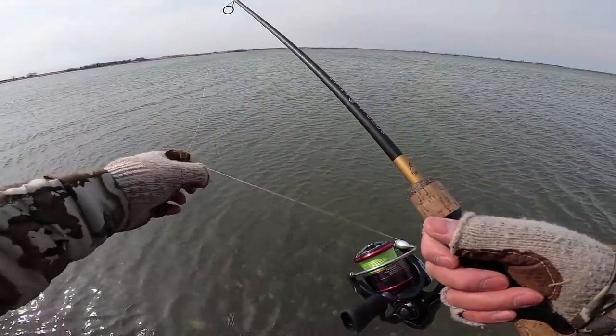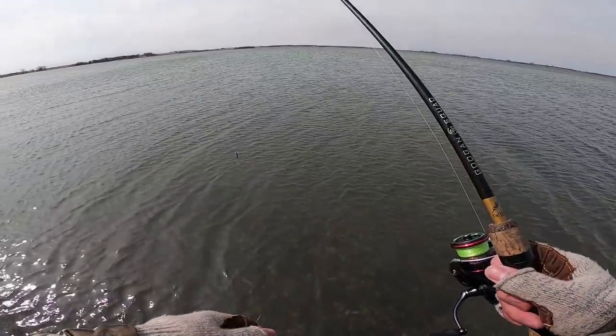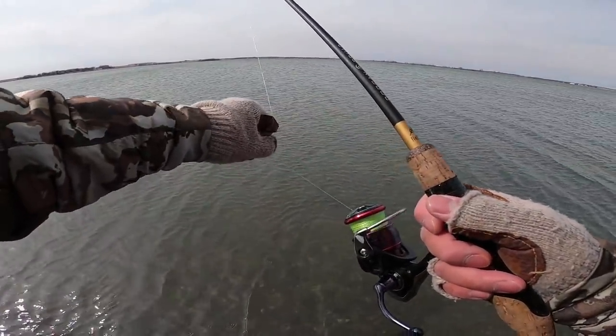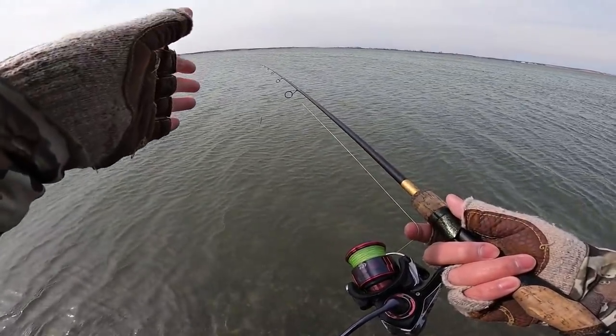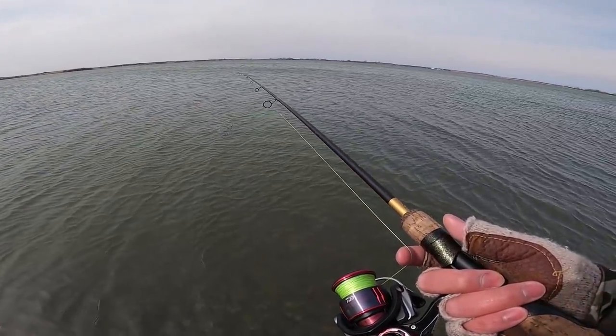I got some Guggen Squad line on. I think it's like 15 pound braid. And then I got a 15 pound to 12 pound fluorocarbon leader. It's one of the two. Not really sure exactly which one it is, but you know what? We're just gonna get after it. I think these fish here like it when you cast it out and then give it like a slow retrieve and then maybe some pops here and there. So hopefully we can make something happen here.